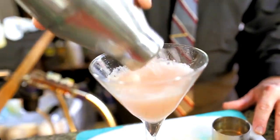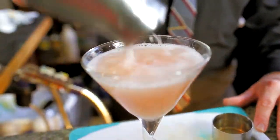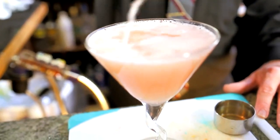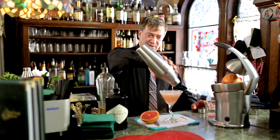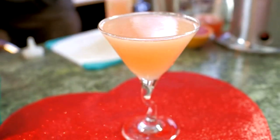And right now we're using sort of a pink grapefruit, which gives the Lefleur just a really beautiful color. And that is the Lefleur. It's awesome.